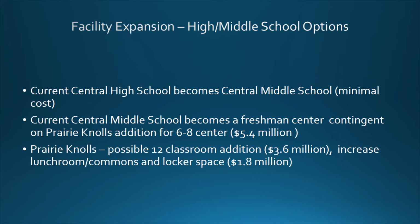The current high school would house 10th through 12th grade, but that would be contingent on us building an addition onto Prairie Knolls Middle School for a 6-8 center. Currently, Prairie Knolls Middle School, without the addition, could not house 3 grade levels. That would come at a cost of $5.4 million. The addition would be a possible 12 classroom addition, which is the $3.6 million, increasing lunchroom and common space and the locker room space at Prairie Knolls at $1.8 million, and that's where that $5.4 million comes from.